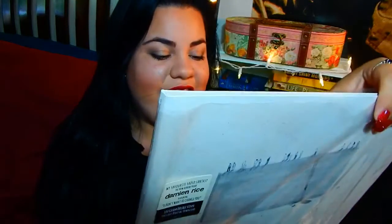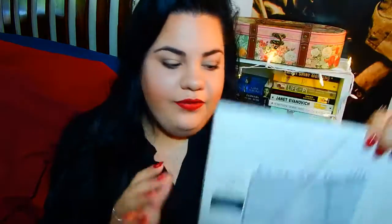Because she's amazing, she got me my favorite, Faded Fantasy by Damien Rice, the record, the album, whatever you want to call this, the vinyl. And I'm so stinking excited because he is literally my absolute favorite musician of all time. He comes above all my other favorites like Nirvana and Boxer Rebellion. But he's my favorite. I love him. I do want to start talking more about music anyway. That's totally random, but I'm just throwing that out there, that eventually I will start talking more about music.